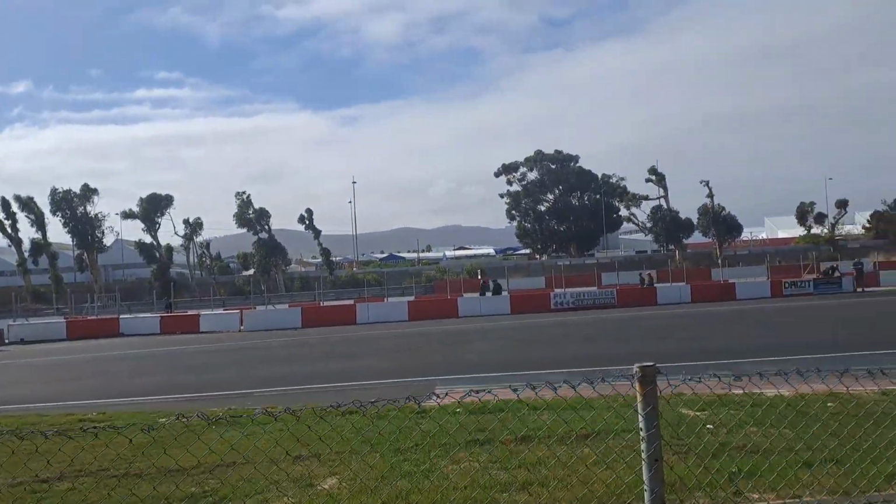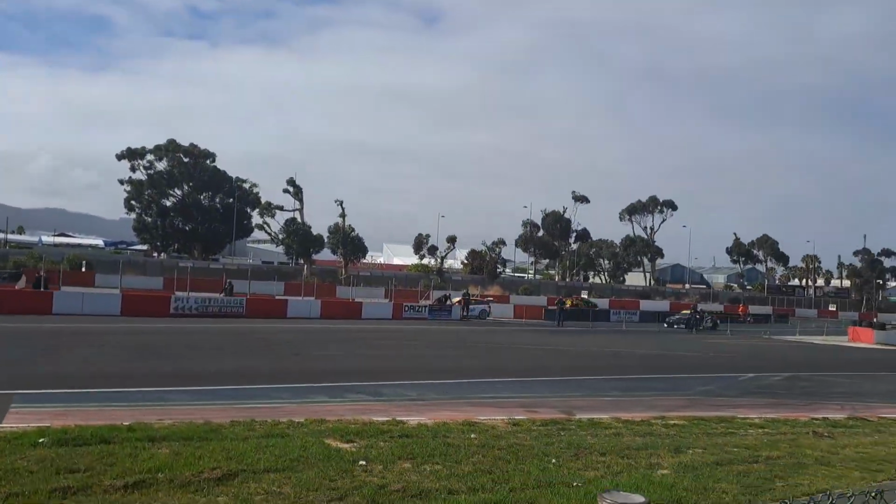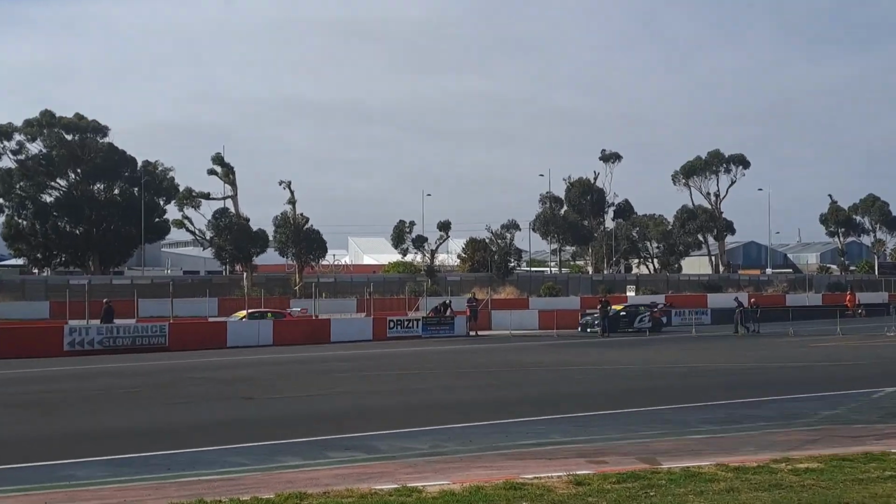So guys, we're at Killarney. Yeah, I picked the new Esther. I'll show you the cars in a second. Here's the GTI class. Those are racing now. Nice Golf Corolla.